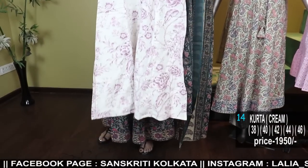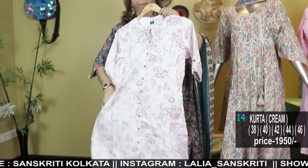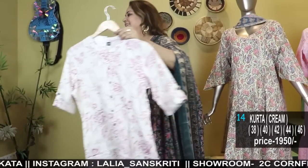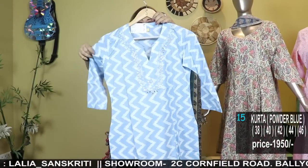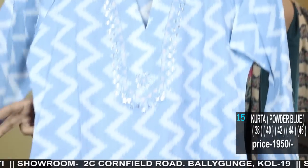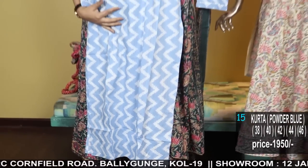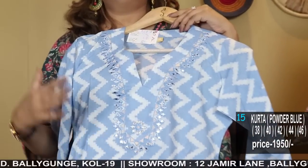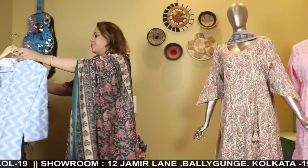Very smart with a nice front kali and pockets. Comes with pockets. Only kurta. Cotton, only kurta, cotton, powder blue color in a zigzag block, little work in the front. Very cool. Bahut acha ye sab fabrics, bahut acha fabric hai.